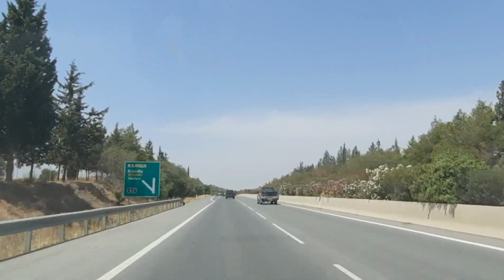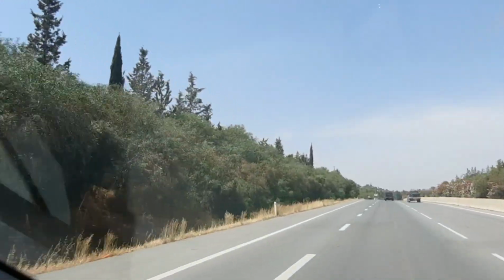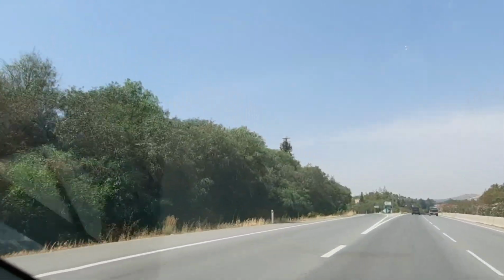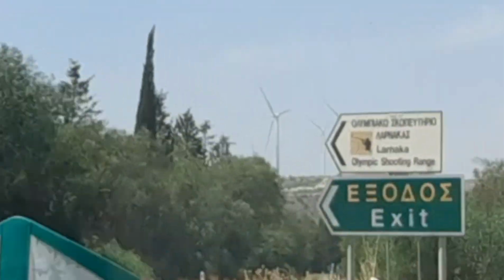And we're just passing the majestic windmills on our left. You can see them from an aeroplane coming into Larnaca. Look out. Just on our left, where are they? There they are.